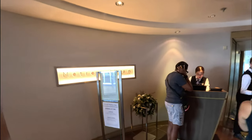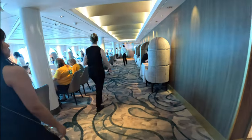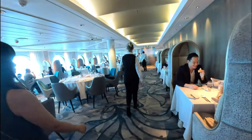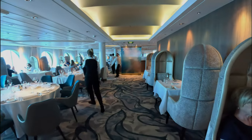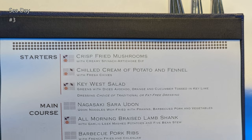And those were the main dining room lunches from the first two sea days. Coming up are days 3 and 4, which were only from the Celebrity Millennium, since on the Apex, we only had two sea days. Take a look.